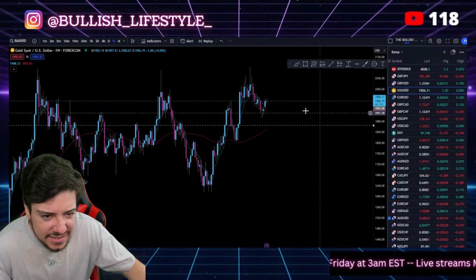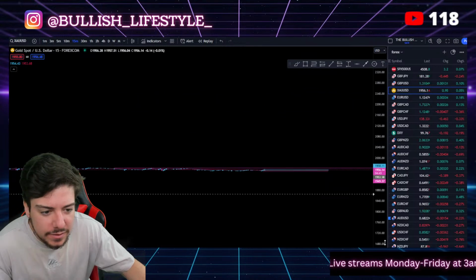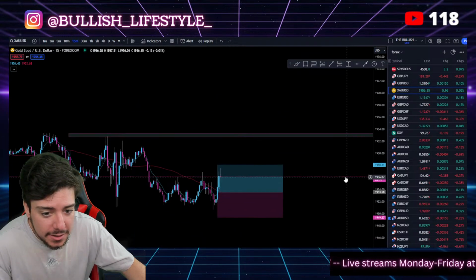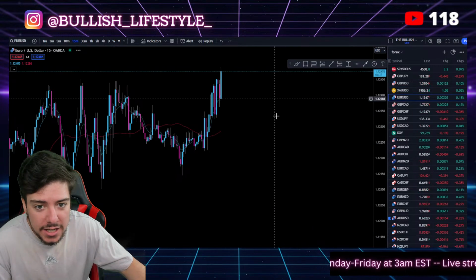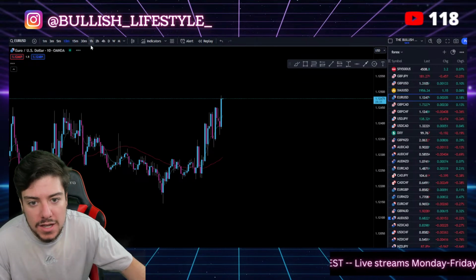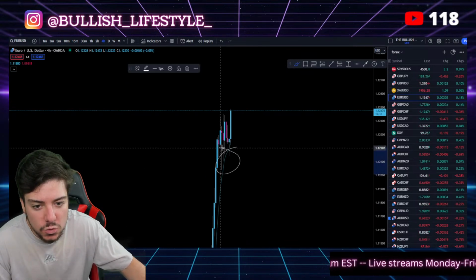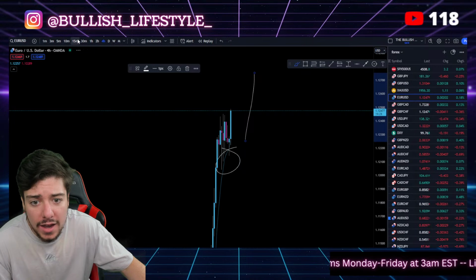Let's look at gold real quick. I didn't give any EU breakdown there, and because there was no EU breakdown, EU pumped without us. So the only thing you can do on EU is wait for it to come back and try to catch the long again. But guys, this is straight bullish price action. Look at these wicks to the downside. This needs to go a lot, and it's kind of hard to hop in.